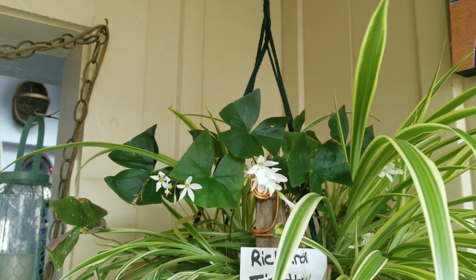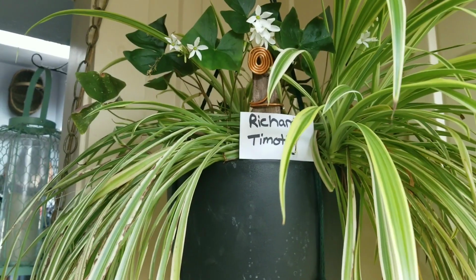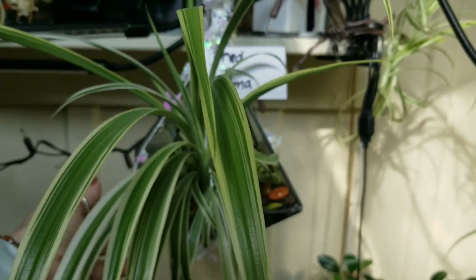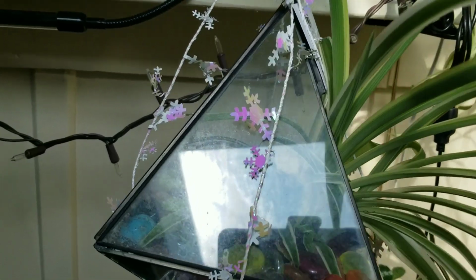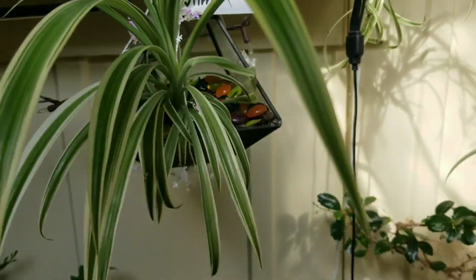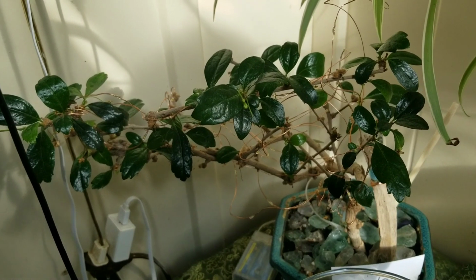Richard, Timothy, and clovers are happy. Love that they're constantly flowering. I must be doing something right. Fred and Wilma. This is a strange place to grow a spider plant, out of a terrarium. That's Wilma inside there. This is Fred, the big guy. And Shenley is doing well, my Fukien Tea.